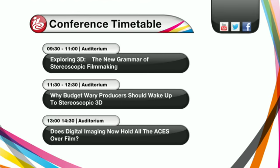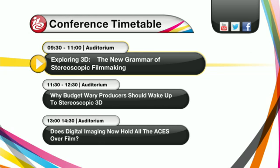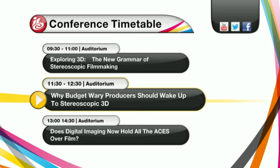Today's auditorium sessions are all to do with cinema. At 9:30, the subject is 3D filmmaking. Some directors see stereography as a separate craft, like lighting and sound. This approach will be explored by a panel of specialist journalists. Next, why budget-wary producers should wake up to 3D.